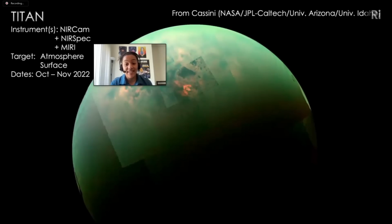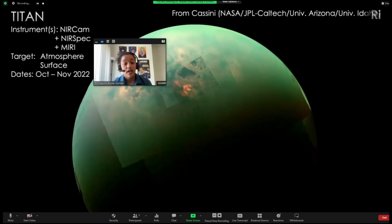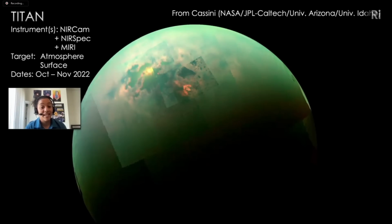And Titan is going to be observed with 3 instruments in autumn of this year. And we want to advance our understanding of Titan's gases, hazes, clouds, and surface composition. This near-infrared color mosaic from the Cassini spacecraft shows the sun reflecting off Titan's north polar seas, which I always think is really beautiful. And JWST will expand on what Cassini found.